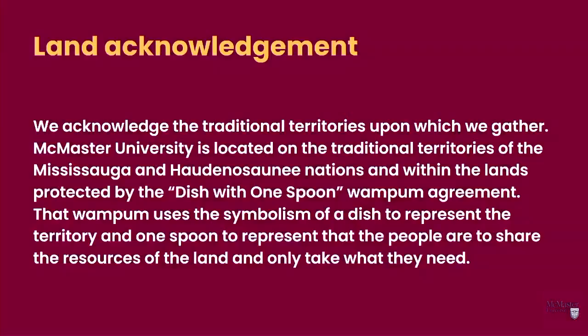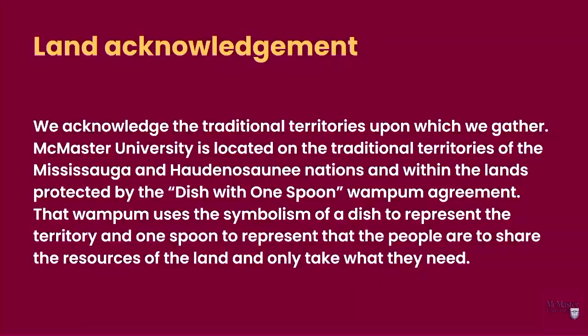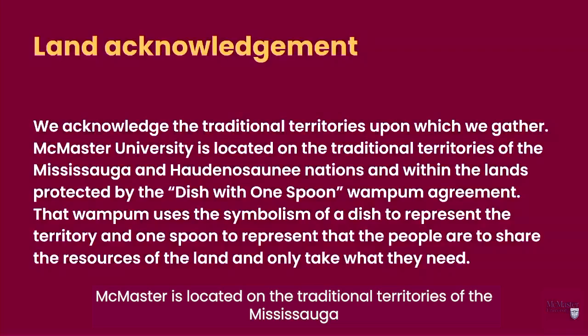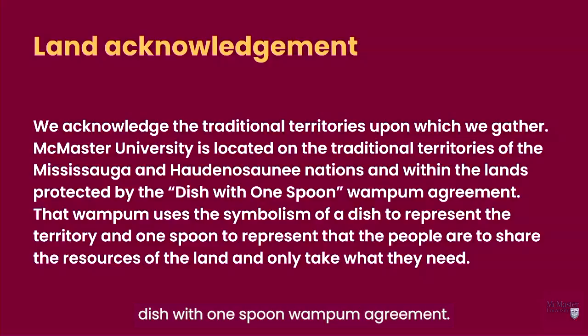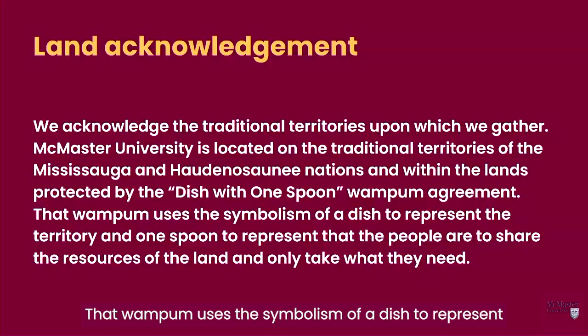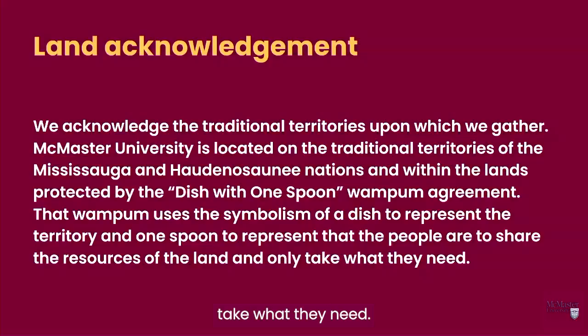First off, we do want to take a minute to have a land acknowledgement. So we acknowledge the traditional territories upon which we gather. McMaster is located on the traditional territories of the Mississauga and Haudenosaunee nations, and within the lands protected by the Dish with One Spoon wampum agreement. That wampum uses the symbolism of a dish to represent the territory, and one spoon to represent that the people are to share the resources of the land and only take what they need.